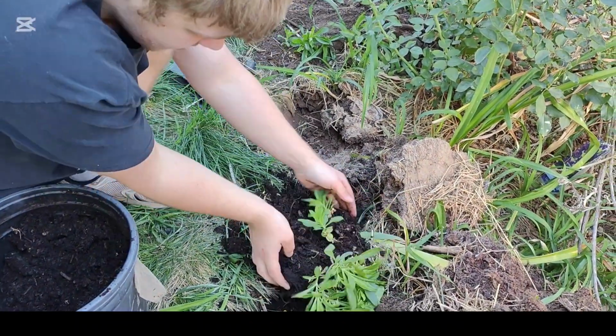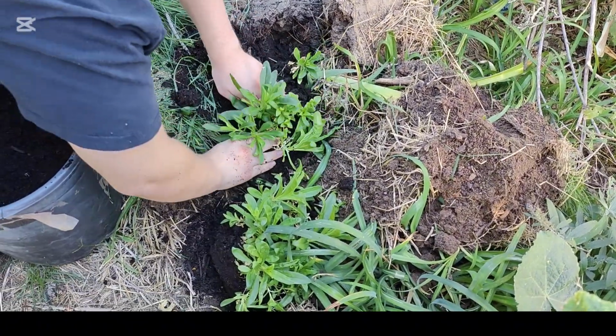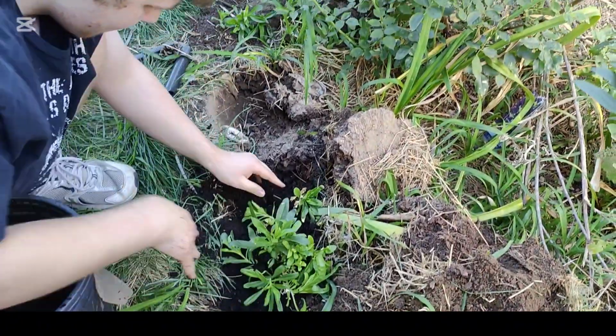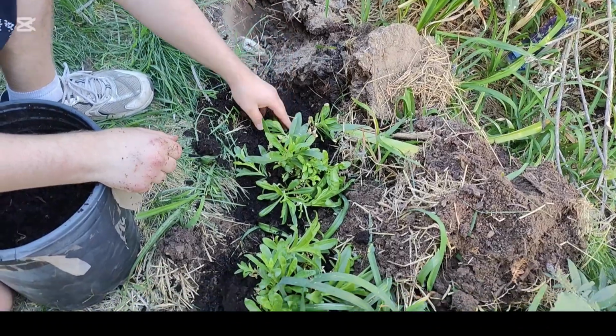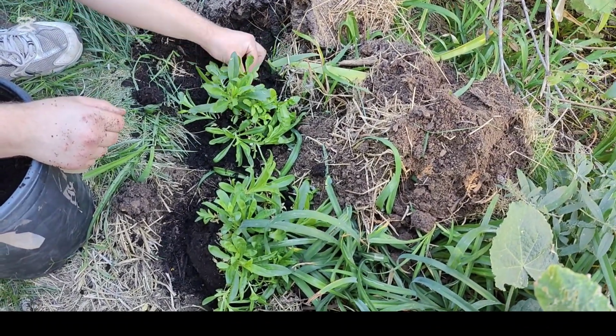Okay, that one, do you think it's going to fit into one hole? Yeah, that works. So what we'll do is leave the hole in front right there, a couple other holes. This one hole right here too. Yeah, we have plenty of space. So just kind of bury these if you can. Just like so.